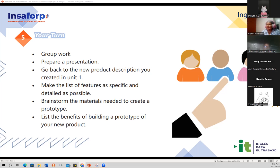List the benefits of building a prototype of your new product. Some of you have created products that are already on the market, but they are different, so they are innovative. You are going to think about that. For the ones that you consider it doesn't apply, in this case Carlos, Rodrigo and Gilberto, if you consider that your product doesn't apply for this presentation, you can select another product that you presented before, or someone of you has the idea.